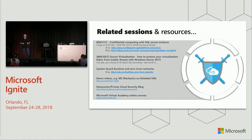Here are the related sessions that I would wholeheartedly recommend you go look at. The confidential computing one starts in about 30 minutes, because Jakob and I are going to go and do that now. I'm hoping it's not too far. No, it's not. That's handy. Secure virtualization was the one that we did yesterday. Go and watch that. It's a 45-minute session. It goes extremely deep into a series of attacks, even going as far as using a crash dump to examine memory to try and steal full volume encryption keys from VMs and a Hyper-V host. So it goes from the simplest of attacks to the most complex.